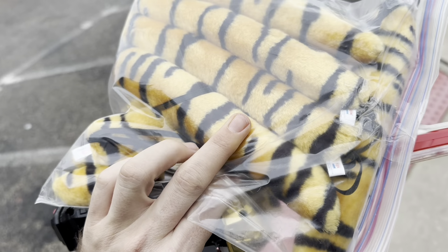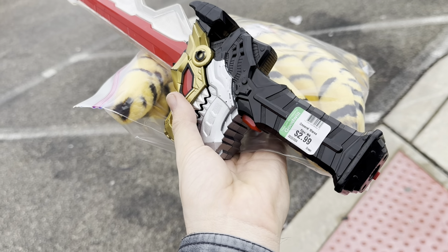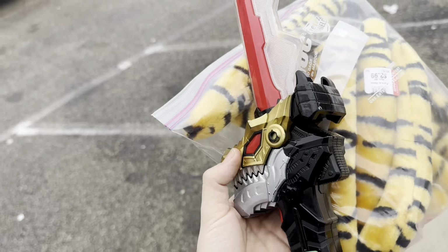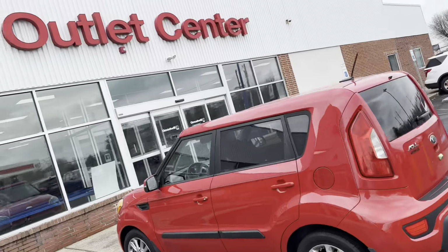And then this is a Power Rangers Dino Fury Saber, something or other. I don't know. It had really good sell-through rate, though. It was like 45 listed, 65 sold, so a little bit over 100%. And we got that for only $29.99. And it does work like I showed you earlier. So we finished that. I'm going to go drop these off into the car. And then we're going to go take a look at the outlet center and see what they got to offer today.